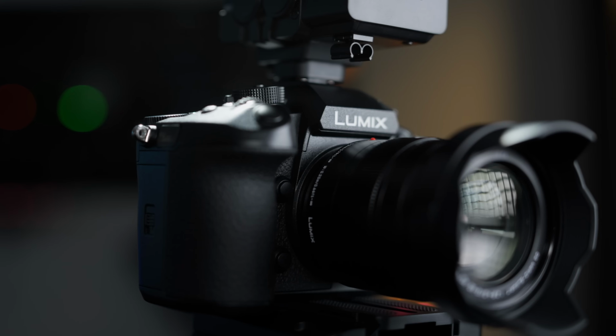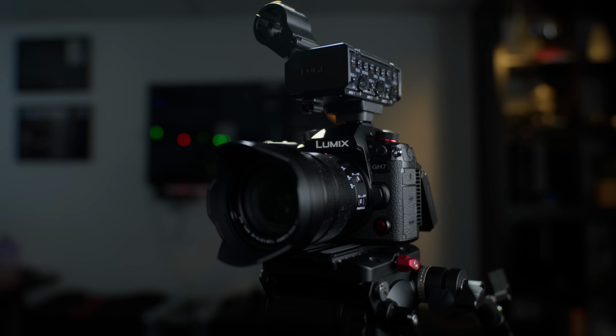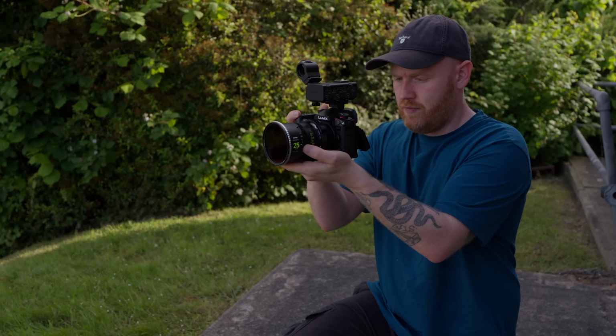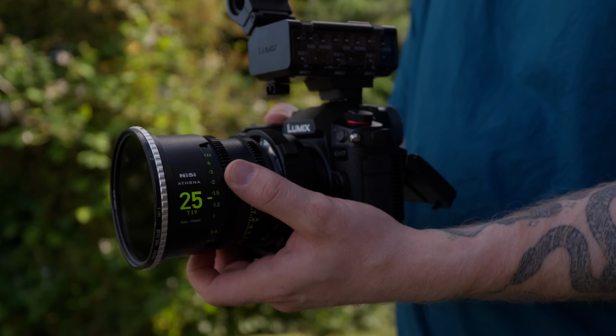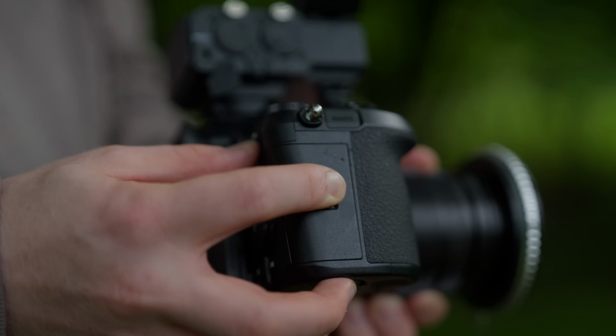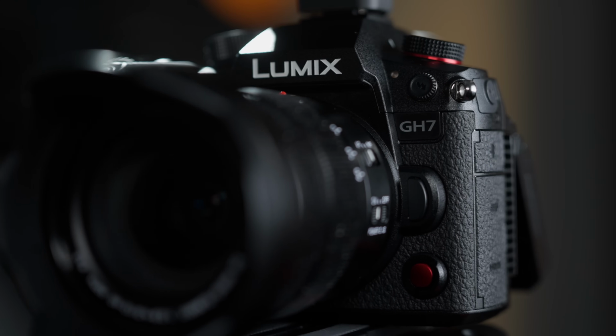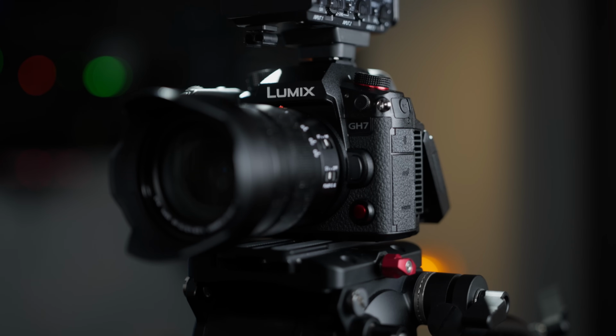We're starting off with a super strong point for the GH7, and that is build quality. For what this thing costs, it is everything you'd expect and probably a little bit more. It has dust and weather sealing and is also freeze resistant. It has no weak points, none of the buttons feel cheap and nothing wobbles in weird ways. It is just a step above, say, an S5 II or a Sony A7 IV, and more in line with an S1H body or say an A1 from Sony.